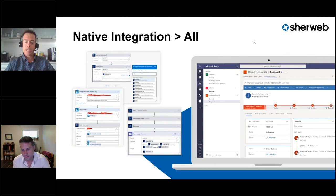Microsoft is looking at all of their products as an ecosystem. It all resides on Azure. It all speaks to one another, and it makes sense out of the data that you're putting in.